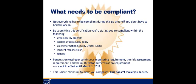What you have to have done is the first transitional phase, which is a cybersecurity program, a written cybersecurity policy. You need a CISO, either a CISO or a vCISO, an incident response plan, and notices to the superintendent of security events and such. From that perspective, I know Paul and I have had some back and forth. Paul, can you go into the background of a difference between a cybersecurity program and a written cybersecurity program? We've chatted about that a little bit, and I know that was something that you really wanted to hit on.